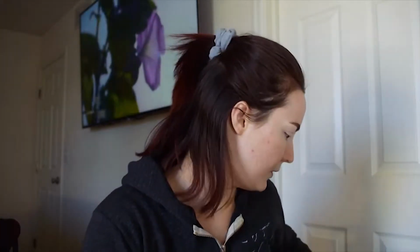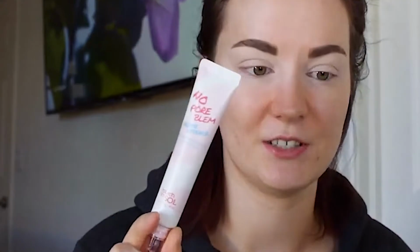I did prime my eyes with concealer and I did my eyebrows, but there's nothing else on my face right now. So I'm going to start with this No Problem Prime Essence from Touch in Soul. I don't really know a whole lot about what this is.